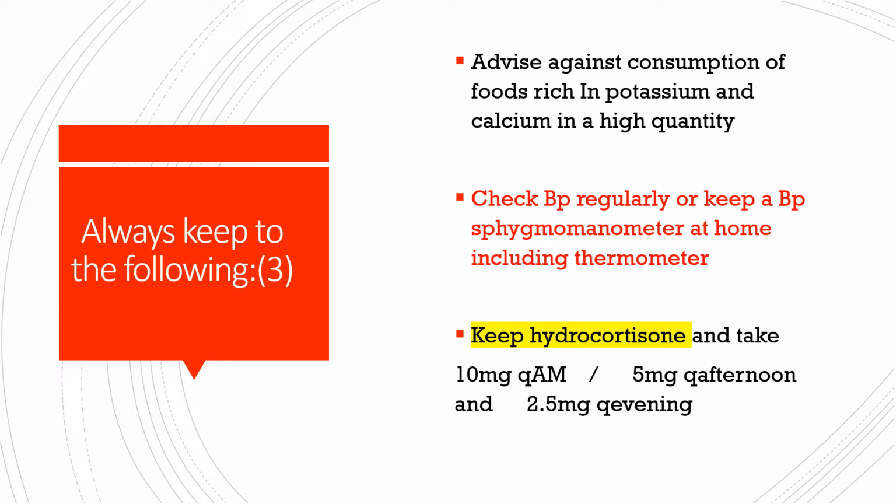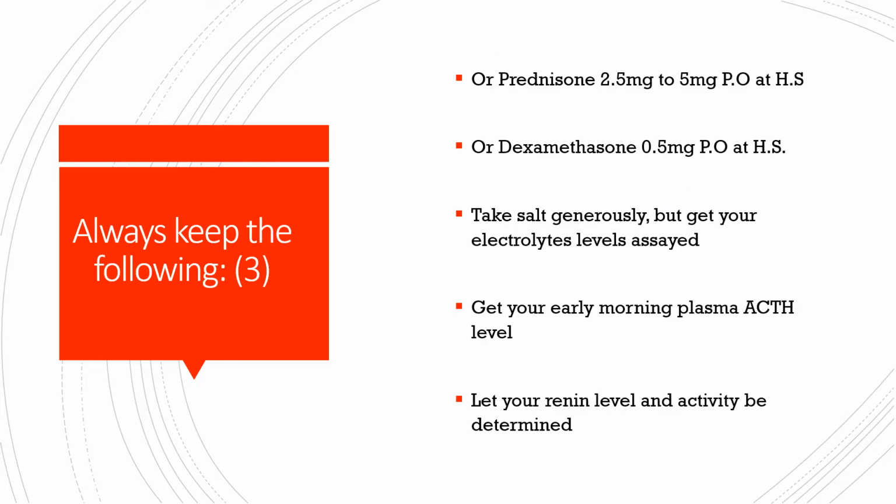Please check your blood pressure regularly, and if you want to help yourself further, please have a BP manometer at home, including a thermometer. Keep hydrocortisone and take about 10 milligrams every morning, 5 milligrams in the afternoon, and 2.5 milligrams in the evening. Or you might decide to keep prednisone at 2.5 to 5 milligrams at the hour of sleep. Or dexamethasone 0.5 milligram at the hour of sleep.